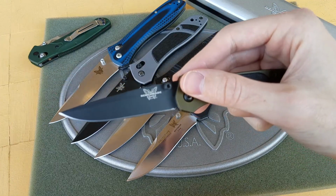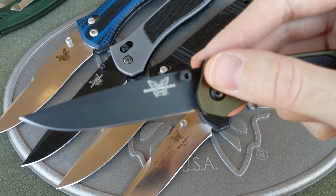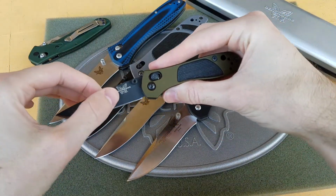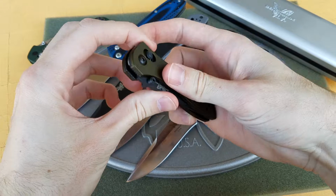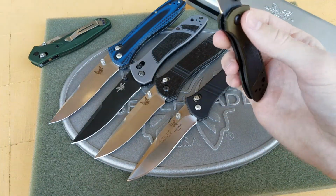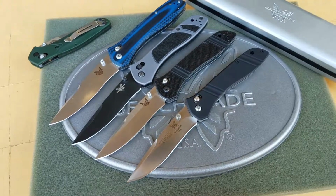Yeah, I love Benchmade's old antenna logo. Let's see if I can... Yeah, it's not going to let me focus. The old antenna logo, I don't know why, I think it looks better than the newer one without the antennas. I don't know why they got rid of them. You could tell it was a butterfly. And maybe, do butterflies not have antennas? I don't know, I have to look that up.